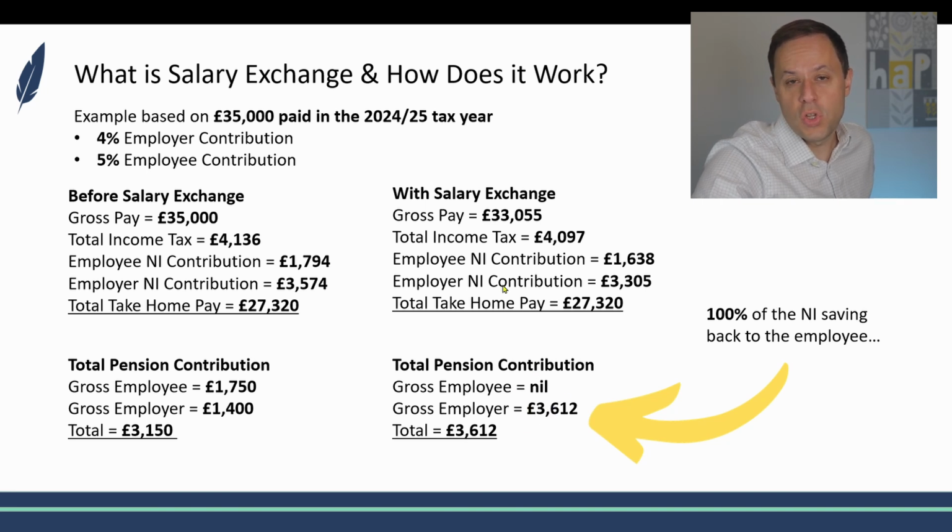And just to be clear, 100% of the NI saving that's being made is going back into the employee's pension contribution. So the NI saving that's being made by the employer is being paid back in by the employer into the pension contribution. Now, as I said before, you can potentially have examples where the employer might retain that, or they might split it 50-50, or they could use that saving towards other benefits for the employees. Even if the employer retained 100% of the NI saving, the employee would still be in a better situation in terms of gross pension contribution.